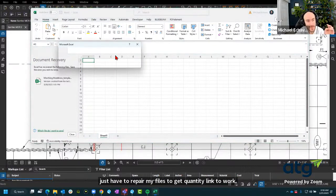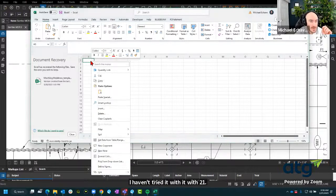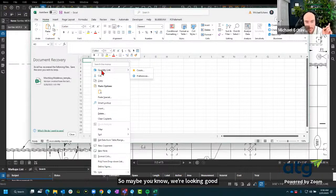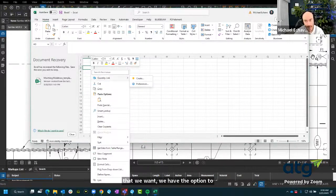And maybe this doesn't happen with 21. I haven't tried it with 21. So maybe, we're looking good now. As we go through, we have the option to do a quantity link. If we're going to add source data into any cell that we want, we have the option to right click and you'll get this plugin option here. Again, this is enabled with Complete or Extreme.